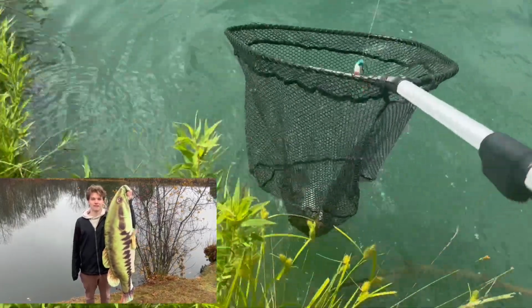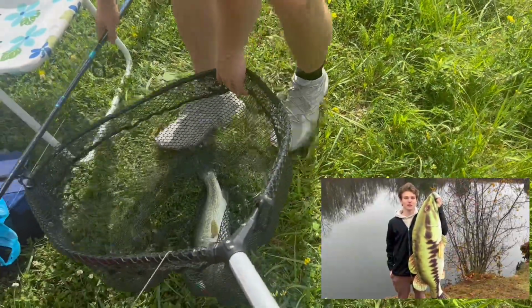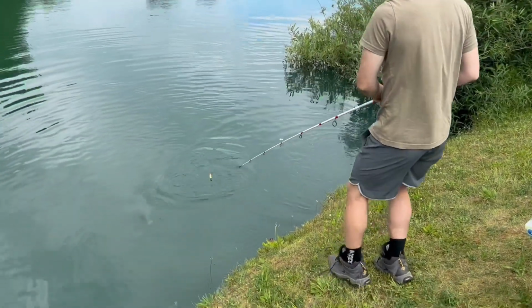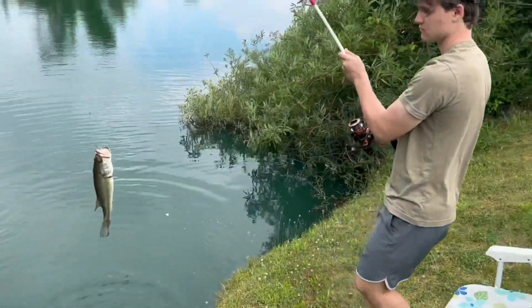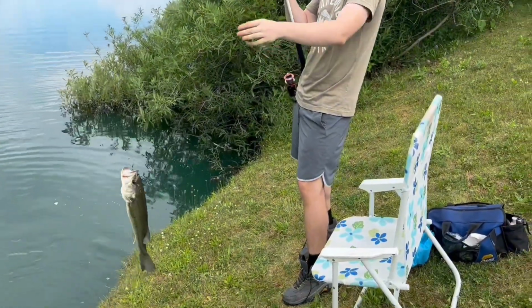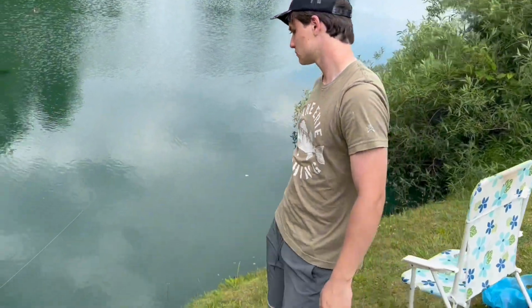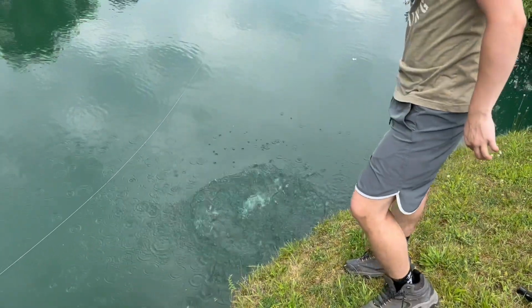Tip 3: find the cover, find the bass. Just like in tip 2, if you find the cover, you're most likely going to find where the bass are hiding. What better way to catch bass than to fish where the fish are? And every good bass fisherman knows that bass love structure, like fallen timber, logs, wood pilings, lily pads, docks, and submerged grass and vegetation. And the reason for this is really twofold.